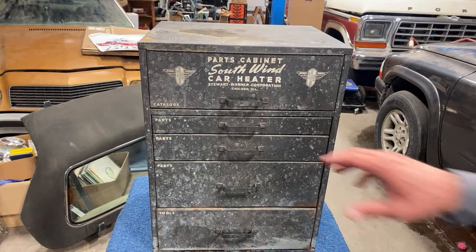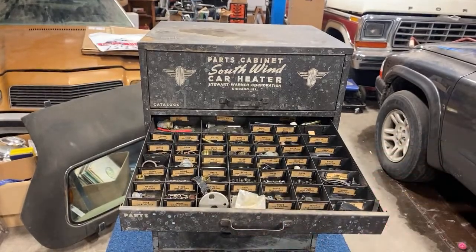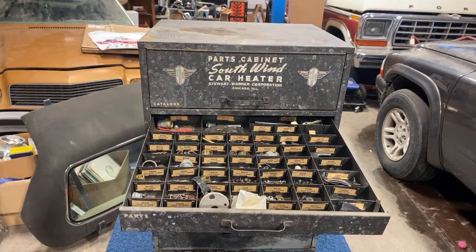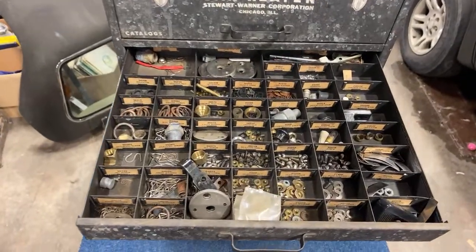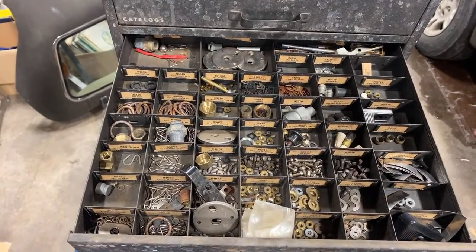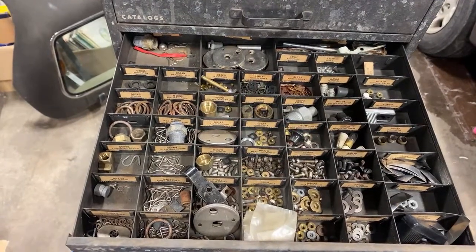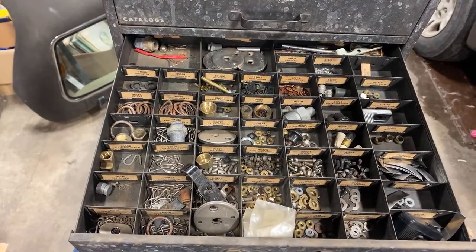Now these drawers, and some of these drawers even still have stuff in them. We open this up, you can kind of see still has all of the parts labels and a ton of pieces in this little cabinet. Lee's digging it too. The little fittings, the nuts, the bolts, the washers. Pete's here with us.